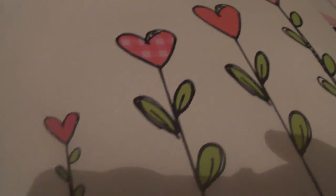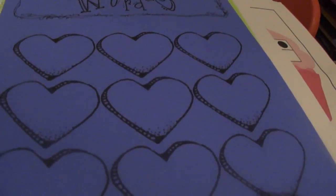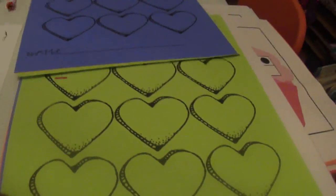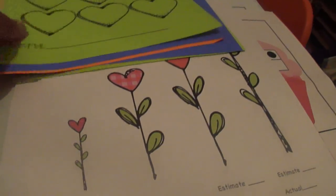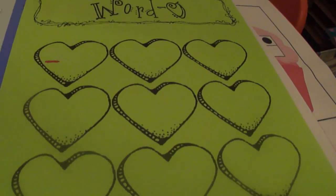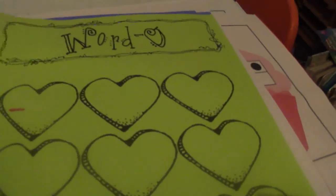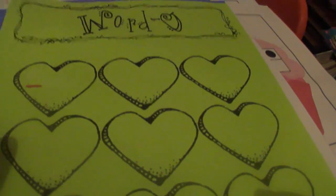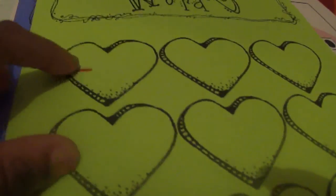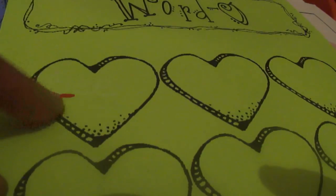Alright, another thing, bring these down. We're going to do a couple of different things with these, and I just printed several off on different color paper because we're going to do different things with them. I wanted mainly to do a sight word bingo. So it says Wordo, and not only am I going to use it for sight words, I'm going to use it for math problems. Now, I don't know if you guys can see. Well, actually you can barely see it. I haven't done all of them, but you can see the word see.